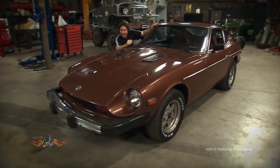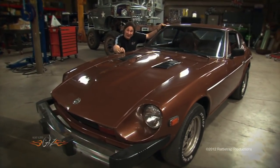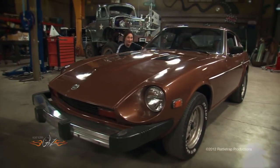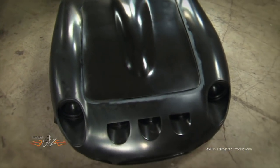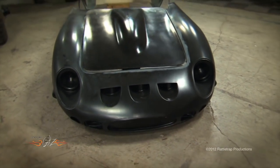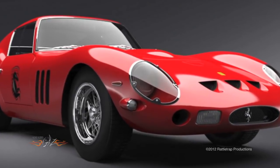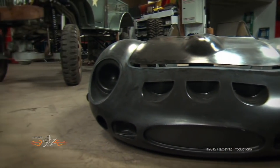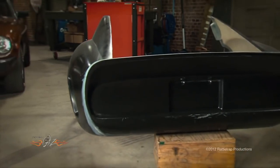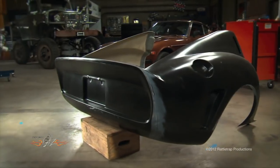Matter of fact, it'd be kind of cool to accentuate this shape a little bit, wouldn't it? Well, with this car, you can. Take a look. It just so happens that Carrera Coachworks has a fiberglass body kit to make your early Z car look more like a Ferrari GTO than you can imagine. The front clip bolts right in place of the stock sheet metal, and the rear clip bonds on very similar to the kit that we put on the Banshee.